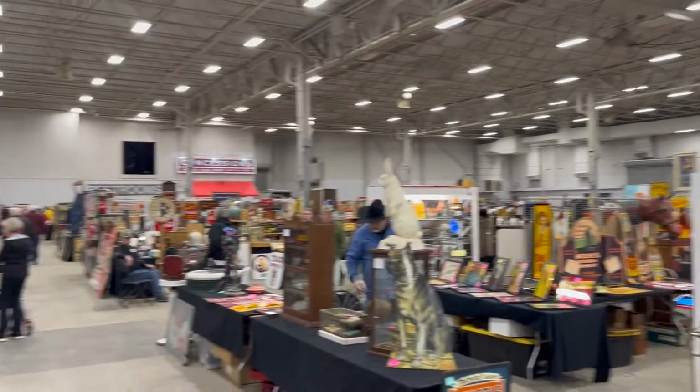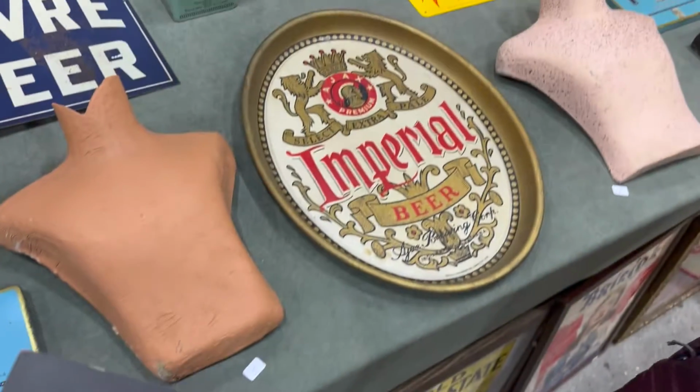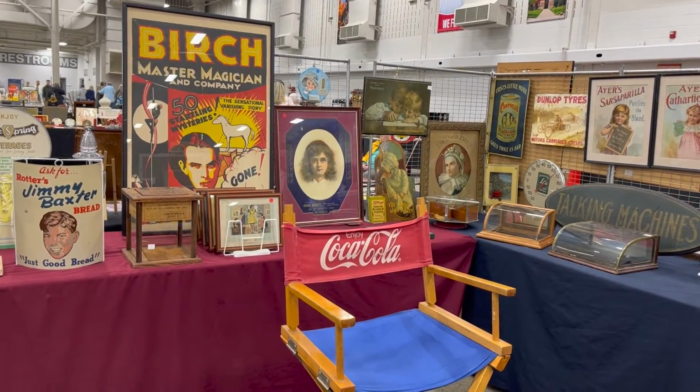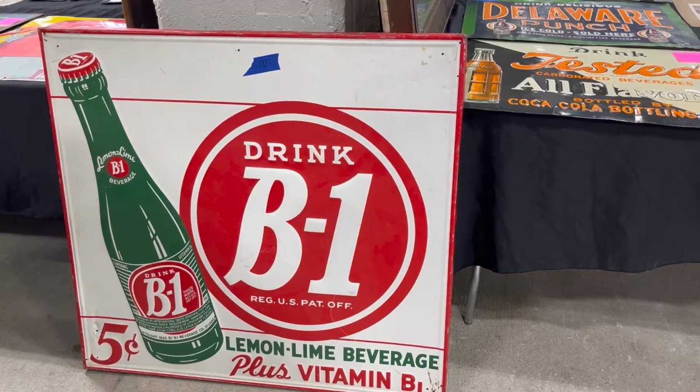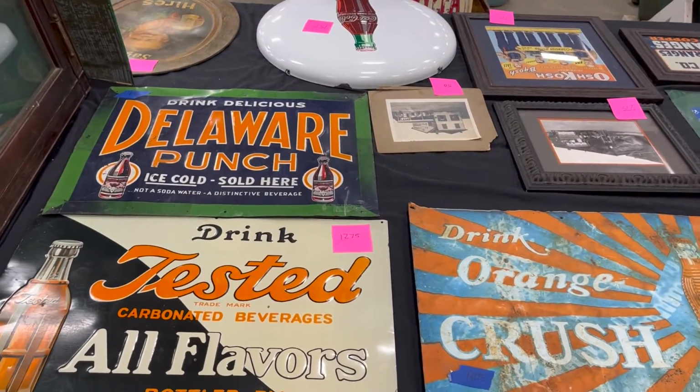We got in there maybe a few minutes after the doors opened, took a while to park. First booth, found some non-advertising stuff, and that's one of the things I'm looking for. I'm really looking for non-advertising stuff, because that's how these shows work. Some dealers bring a few extra things, and sometimes those things can be really reasonably priced.